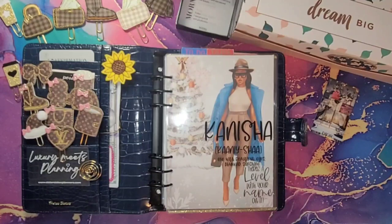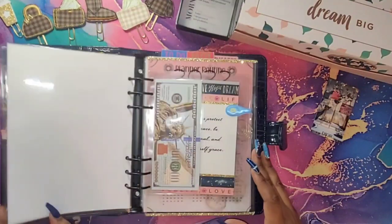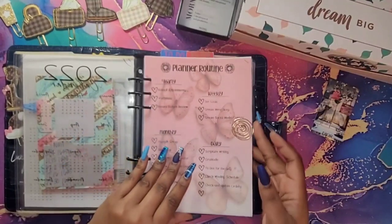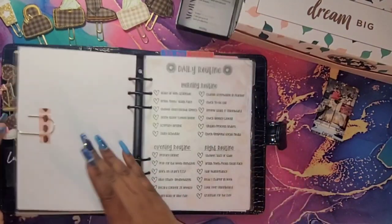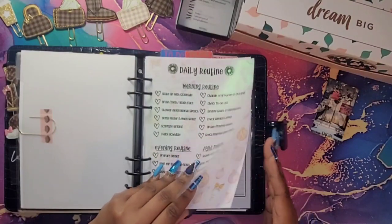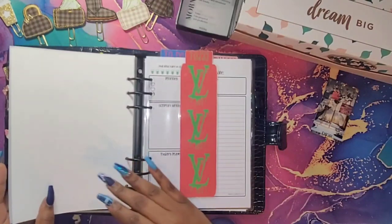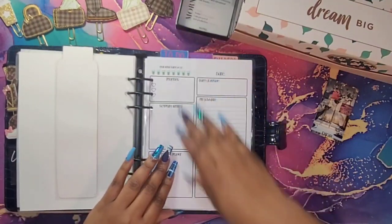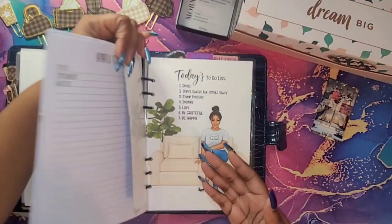Let's do a real quick flip through, y'all. So this is my beginning. And you guys know I have my stickers and all of that. My planner, routine, my inbox, my daily routine. I'm wondering if I need to put something to keep those together. And then here's today, and then my scripture writing, and I also write out my schedule here.